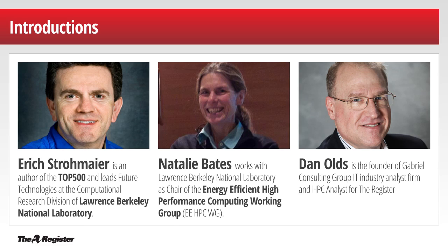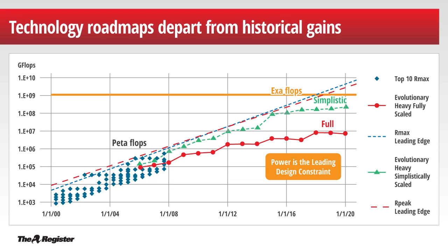Great. Let's jump right into this with a complicated chart. Eric, what's this telling us here? This is a chart developed by the DARPA Exascale study under the leadership of Peter Kogge about 4 years ago, and it shows the progress we have made and we are expecting or hoping to make in terms of the compute power for the largest scientific supercomputers.